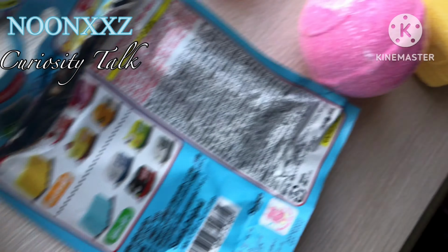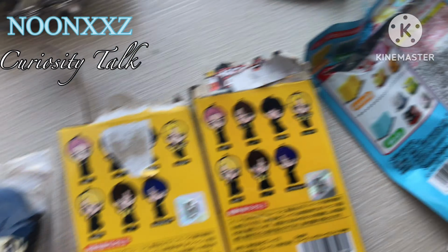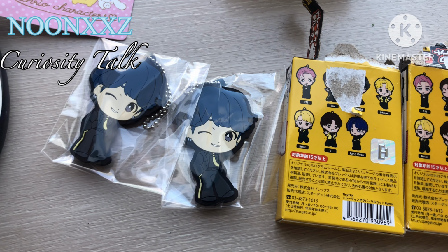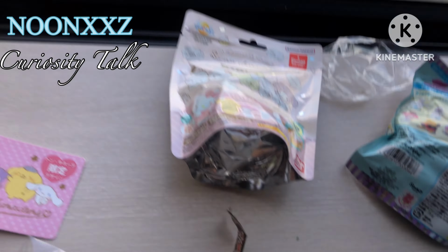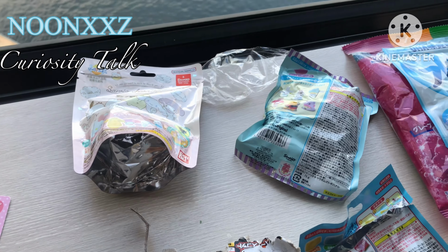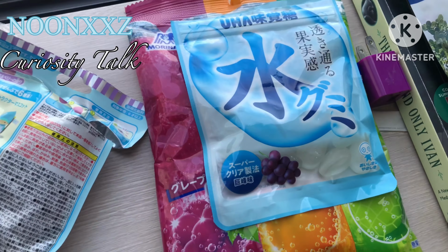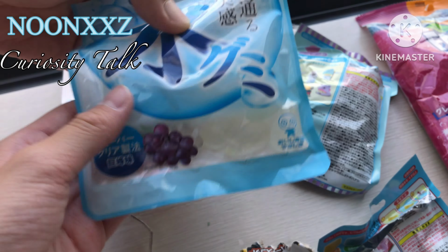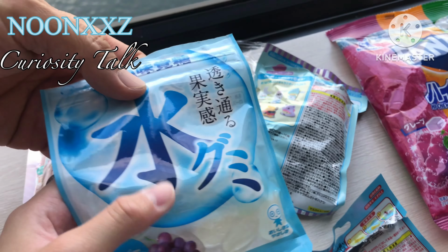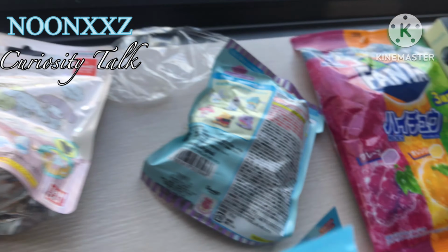Okay, so most of them are just bath bombs, but I hope that we didn't disappoint you. We didn't know what we were getting. Well, I guess the blind box, we could look through this. What is this? Oh, it's gummy. It's a candy. Yeah, these are all candy.